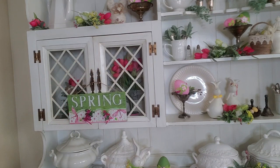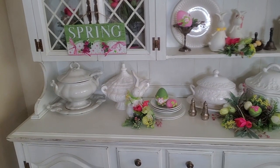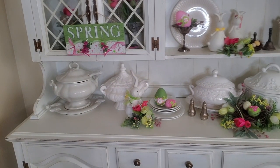Look, you can still see everything. Okay. It was kind of bugging me a little bit. All right. I'm still trying to figure out what to put here, so let me go see what I can find. I think I've got to take a trip down to the basement. See if I can find a little basket or something to put there.